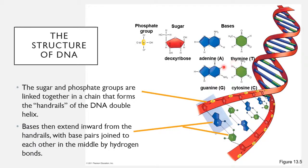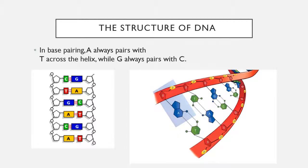If you look at these atoms here, they have some hydrogens surrounding them. So all of them have some of these hydrogens surrounding them, and that gives those hydrogens a slightly negative end that will attach to a slightly positive end and bond here together and hold the two handrails and their associated bases together.